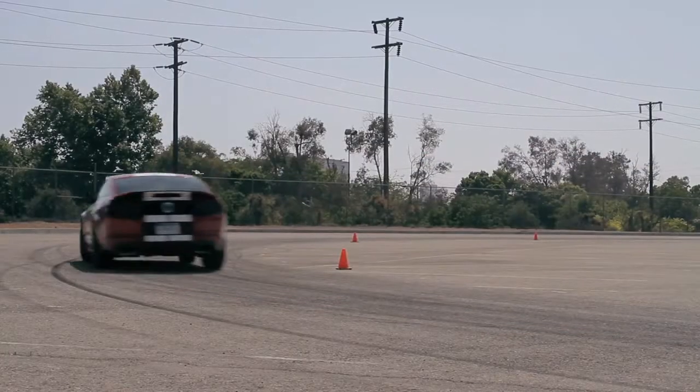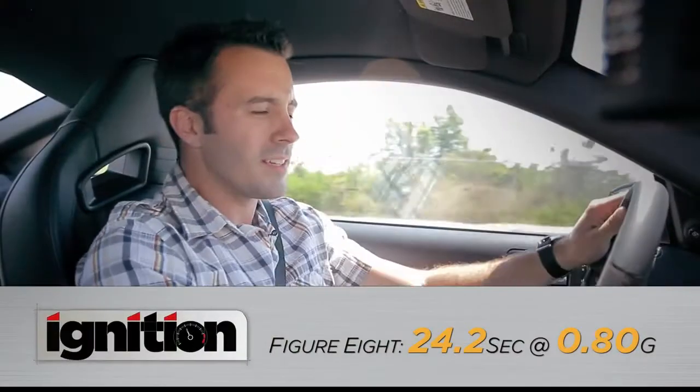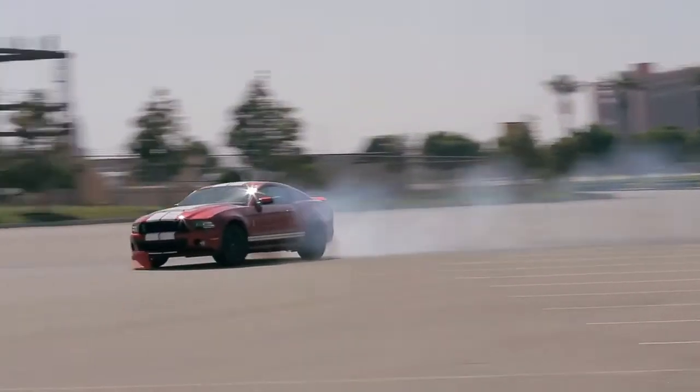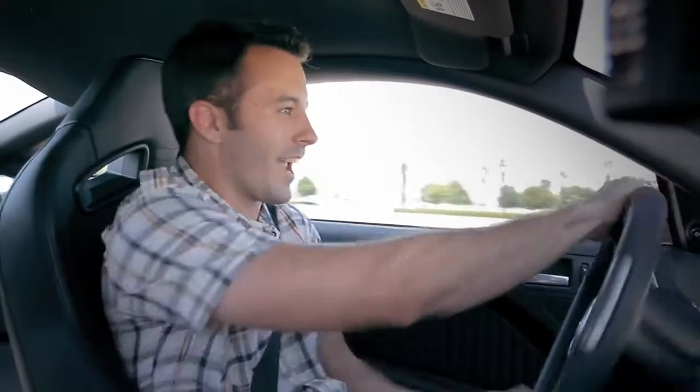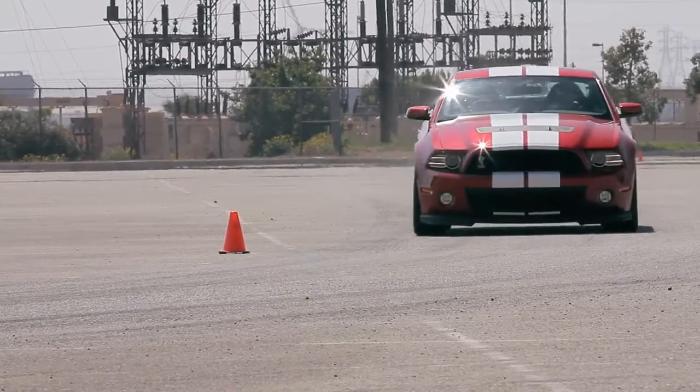I didn't think it would be that great mid-corner, but I'm really surprised at how capable this thing is around our figure 8 track. It doesn't want to power slide, which is great if you want to set down fast lap times. It doesn't want to understeer, it just wants to grip and go. If you get a little carried away, it will do that. But that's all on the throttle, that's not on the chassis.